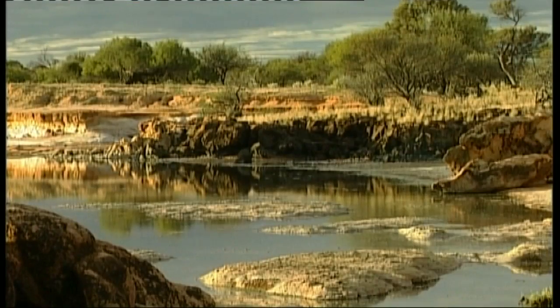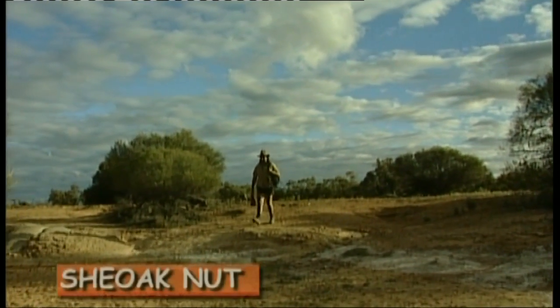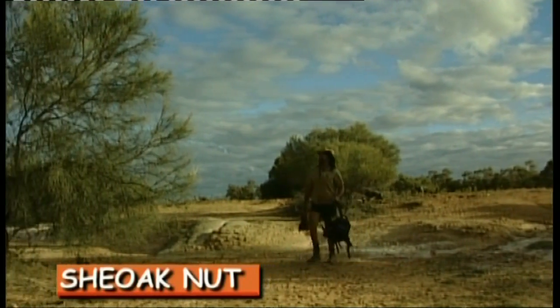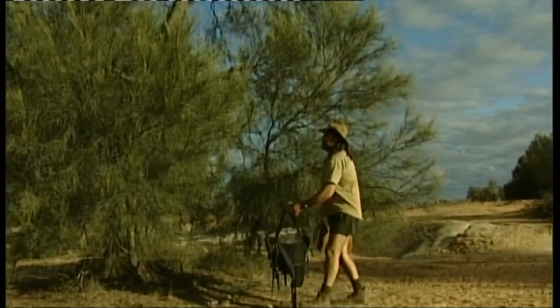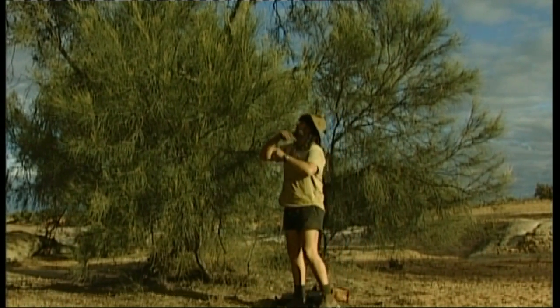During the wet times, when the rains come down, this whole river system would be flowing with thousands and thousands of gallons of water. You simply couldn't walk through this river system like I'm doing today. There's even a good chance of finding some bush tuckers around here, if you know what you're looking for.